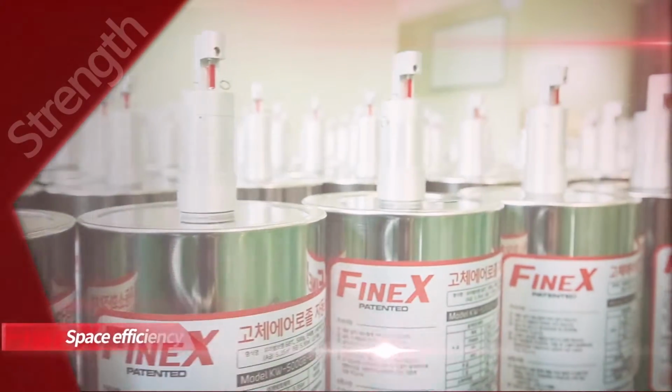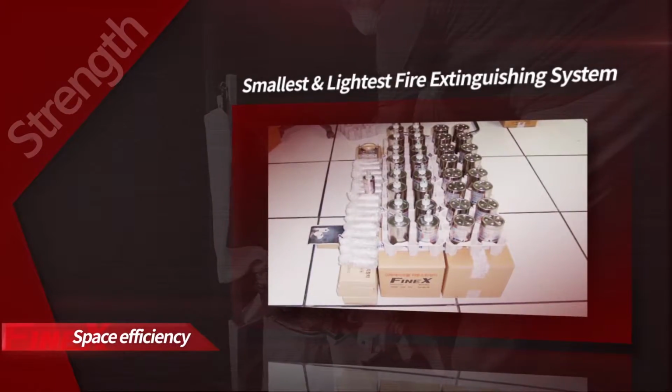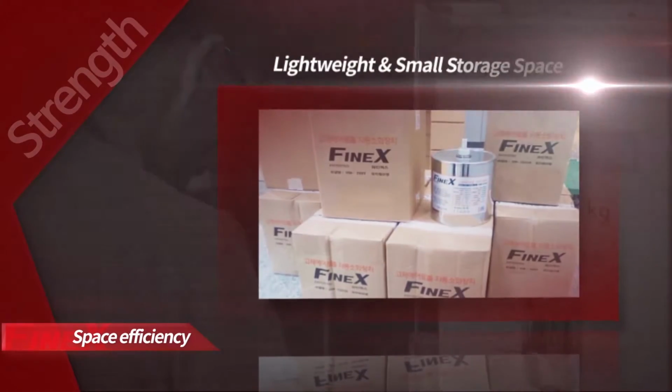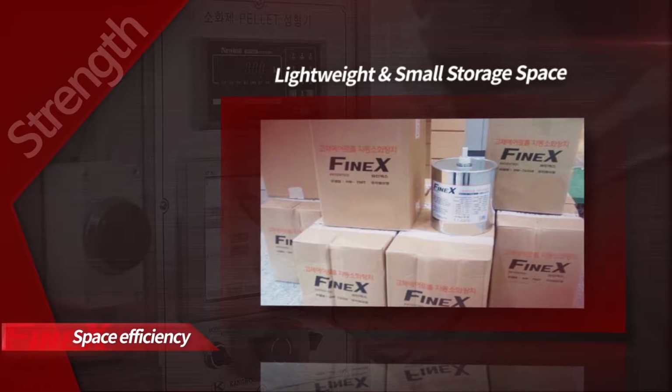FineX is the smallest and the lightest fire extinguishing system in existence. Its chemicals can be stored in a space 40 times smaller than what inert gases require, and it has only 10% of the weight of other firefighting systems.